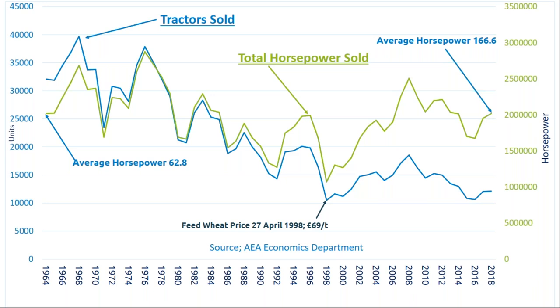1998. So the point of this one is that in 1964 there was about 2 million horsepower sold into the UK farming industry, and in 2018 it was the same, 2 million horsepower was sold. Obviously the tractors have come down and the horsepower per tractor has gone up, 62.8 in 1964 average horsepower, which was a Ford 5000 or so, and the average horsepower now is 166 horsepower each tractor sold in the UK. So there's been quite a growth in the amount of power being consumed on UK farms.